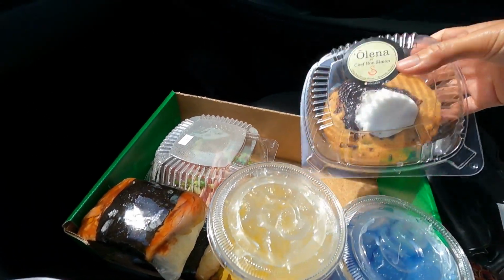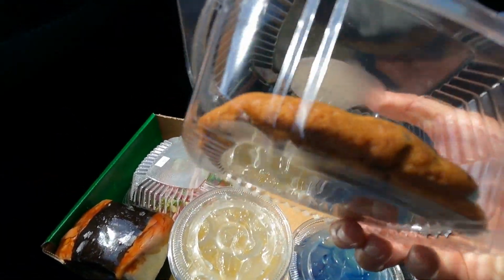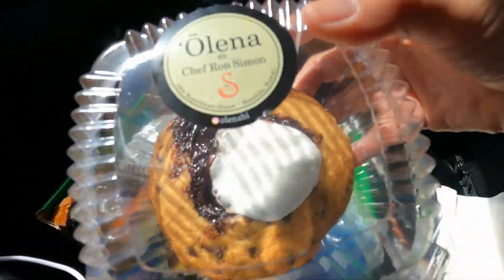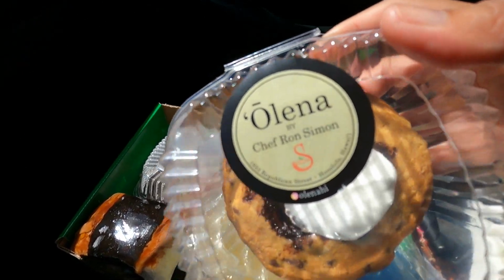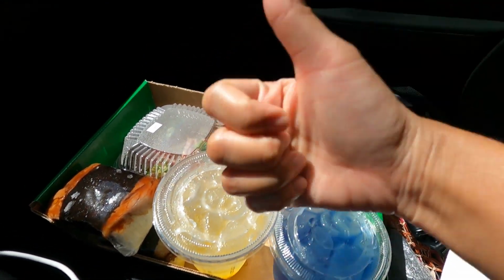And for dessert, look at this, guys. This is like a s'mores marshmallow chocolate chip cookie, massive. It's looking like it's melting already. It looks so delicious. They just baked this fresh this morning. So highly recommend checking them out, guys. They are located near the airport on Nimitz Highway. All of this costs $27. So I think that's pretty good for my lunch.